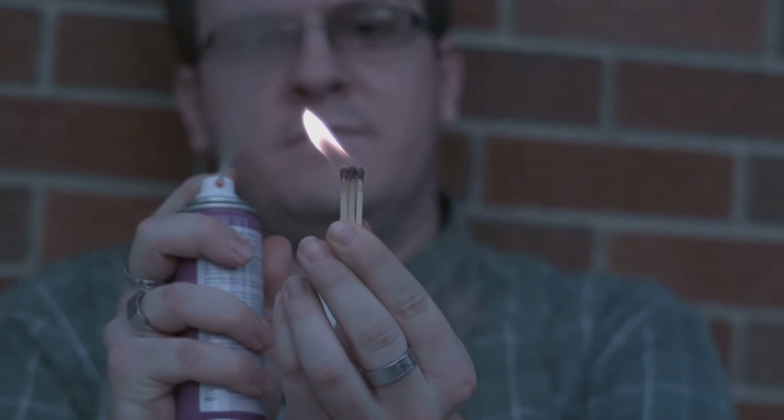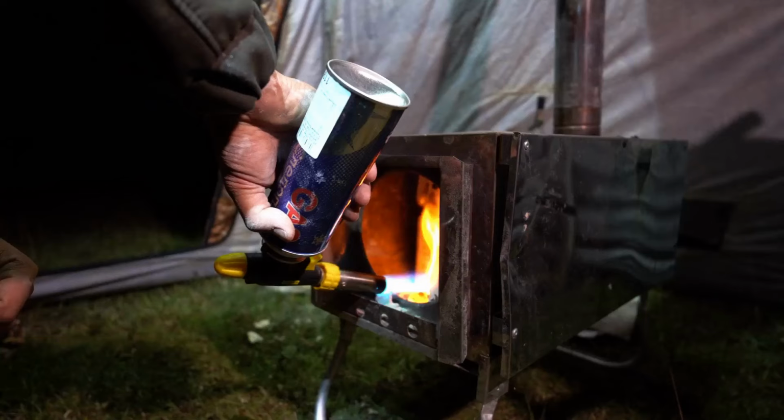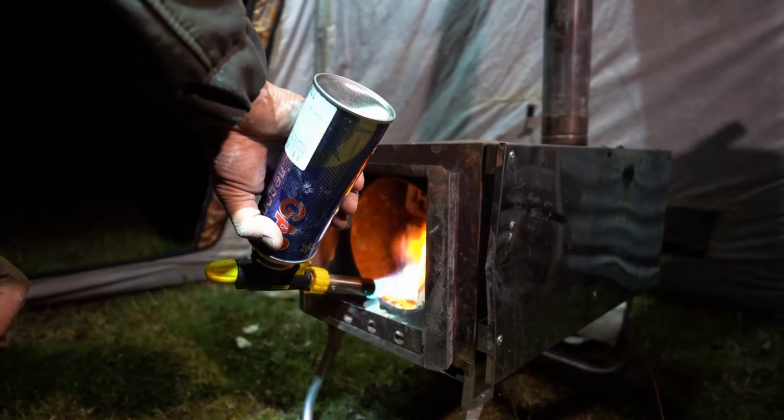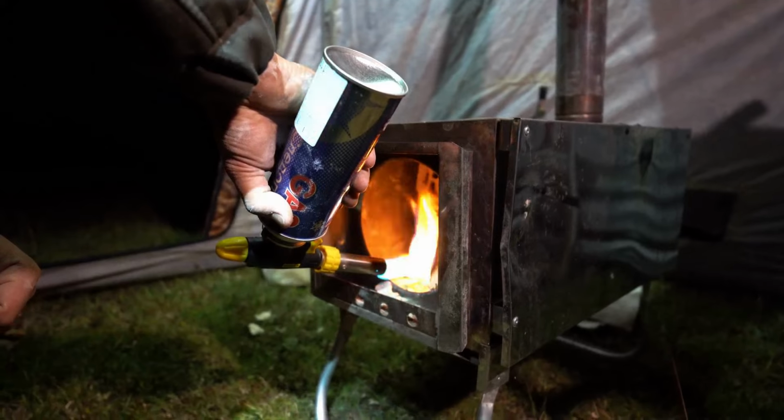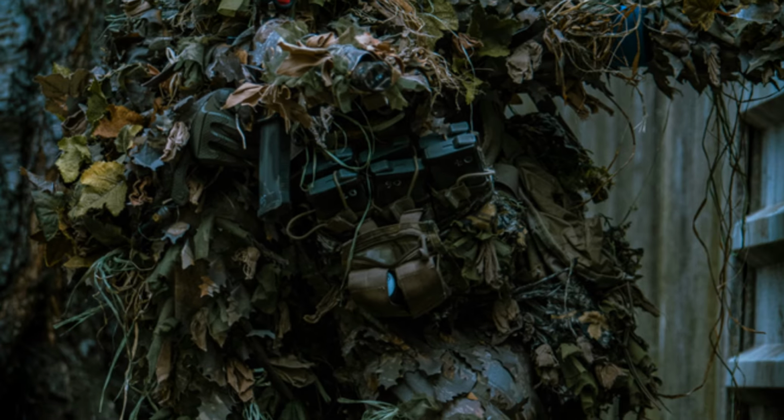Now, speaking of fire, let's talk about the ferro rod. This is a waterproof fire starter that can generate sparks in any weather. Unlike matches or lighters, it won't run out or fail in the damp. It's an old school tool, but sometimes the old ways are the best ways.